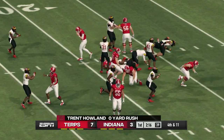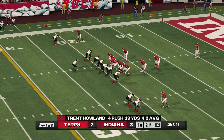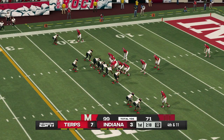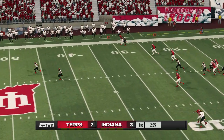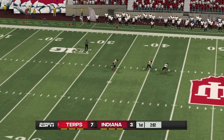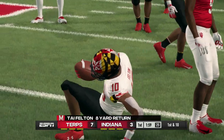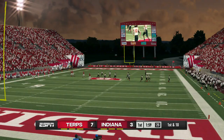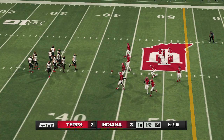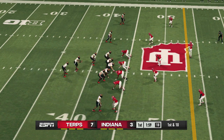They'll run it inside and tackle quickly. Evans awaits the snap. It's away and it's a booming punt. Tackle at the 43-yard line. We're about set to start things up again. Maryland is up by 4.